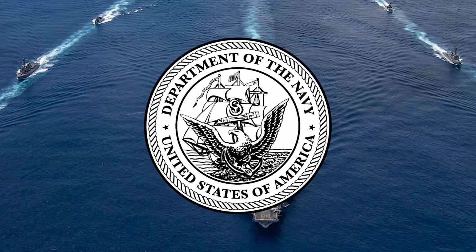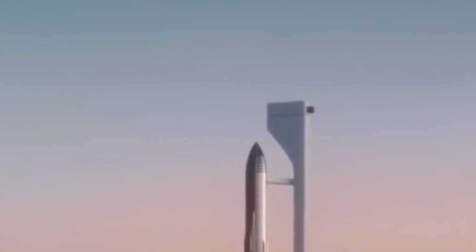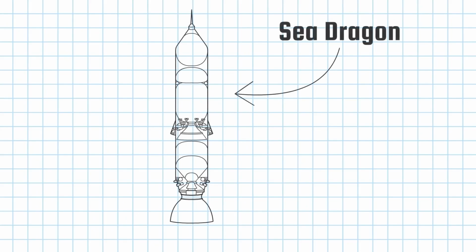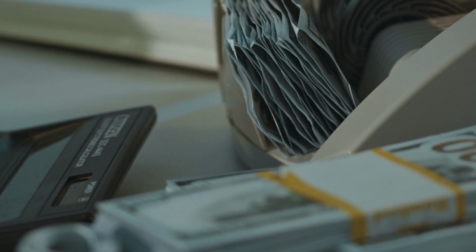The U.S. Navy took on this project, which was expected to transform the space race with its cutting-edge capabilities. The Sea Dragon, however, had several difficulties that ultimately contributed to its failure. Funding was one of the biggest problems encountered throughout the project.